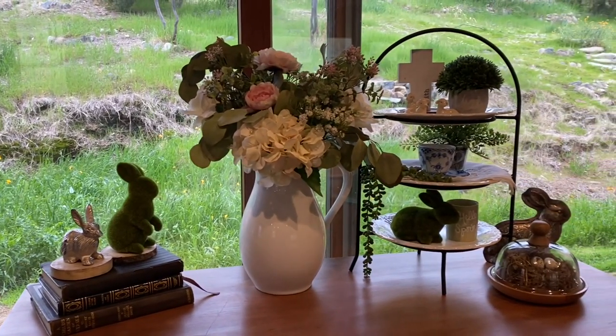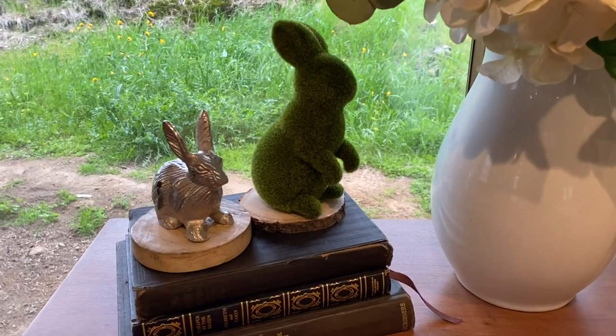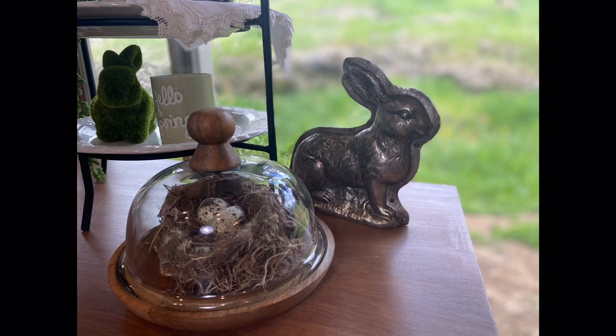And when I do decorate for our Easter dinner, I'll set a table, I'll use some of these things. This is about all I will do for Easter decor. I don't do very much. But these bunnies are really cute. I love the moss ones and bringing in the silver, especially this reproduction chocolate mold. I just think is so cute.